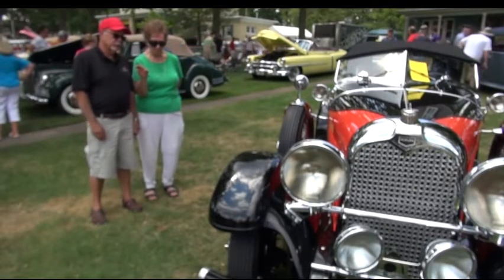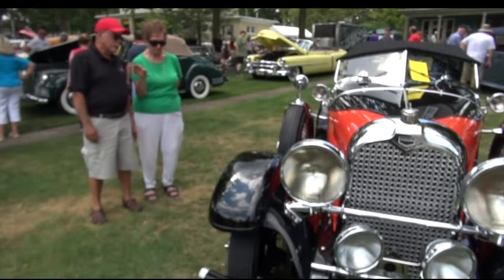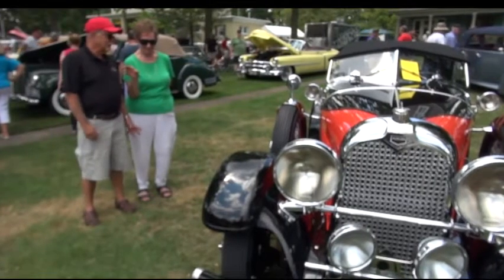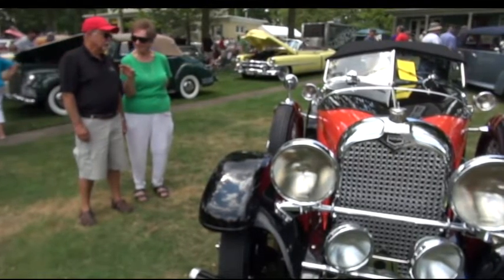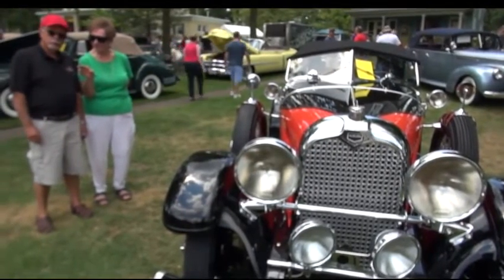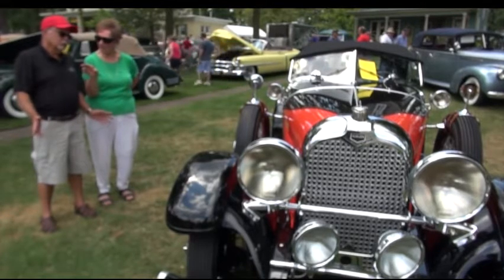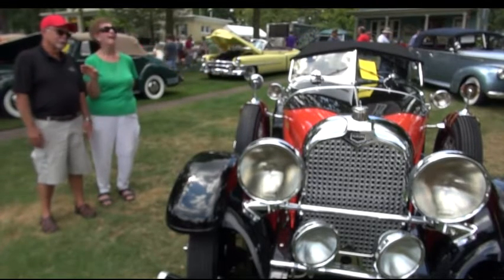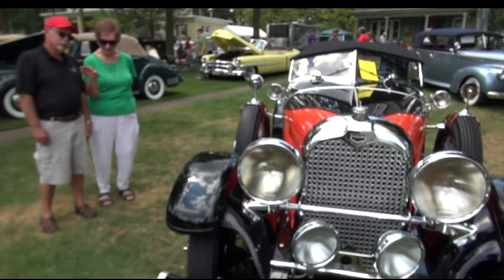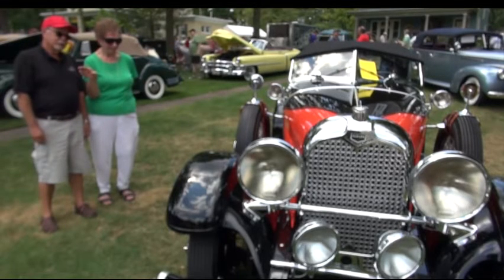Some of the features on the Auburn: it had a single shot lubrication system. So it had an oil tank on the firewall, and when you depressed the pedal, it lubricated the whole car. In the good old days, you had to take your car in to have a grease job, but this was handled in one shot.